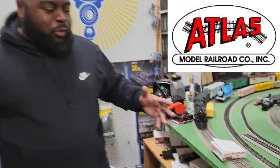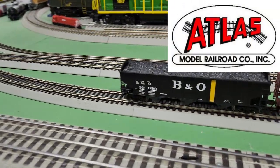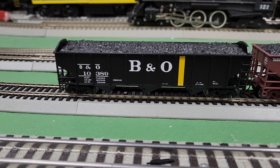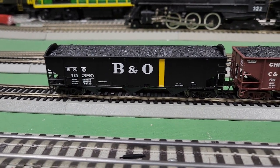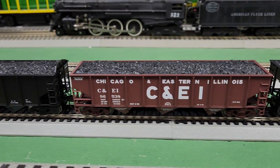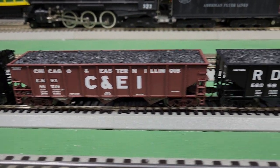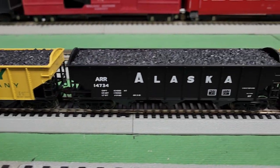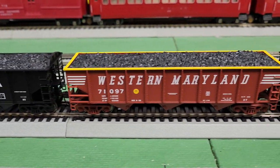Let's take a look at what we got here. These are our 70-ton non-panel hopper cars. Take a look. We have the B&O, Chicago and Eastern Illinois, the Reading, the Peabody, Alaskan, Western Maryland, and Virginia.